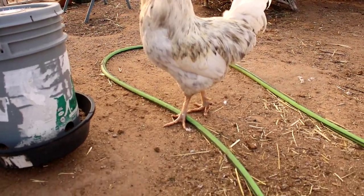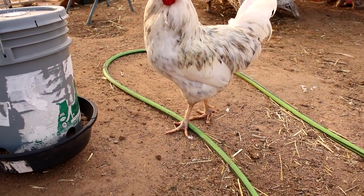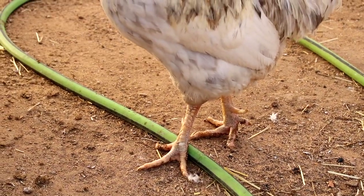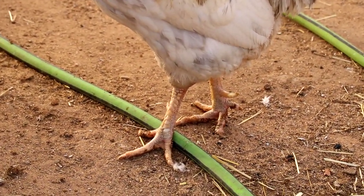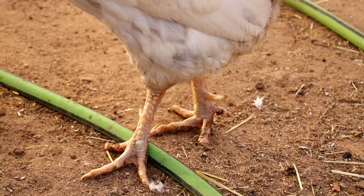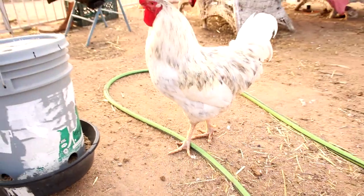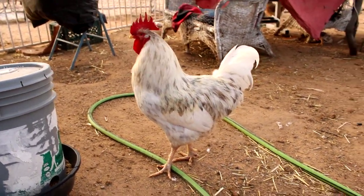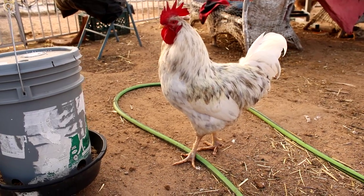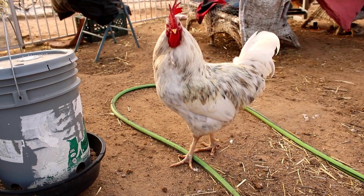Look at Kebab. Look at his spurs. Yup, ouch. You gotta be careful. Ouch is correct. Look at that. He used to be very tame when we got him. He was easy to handle.